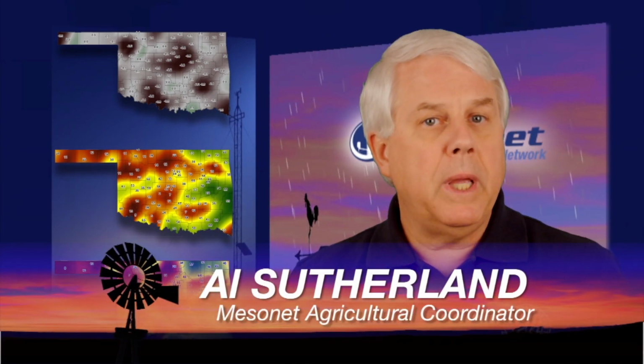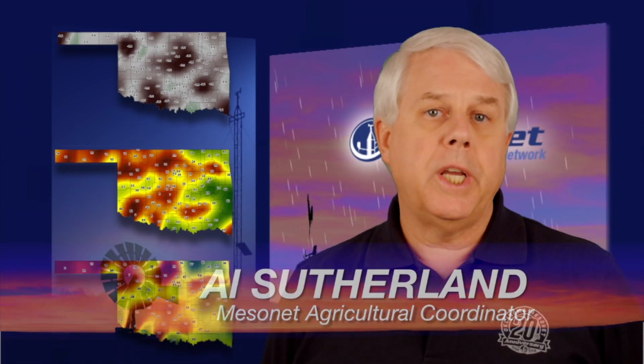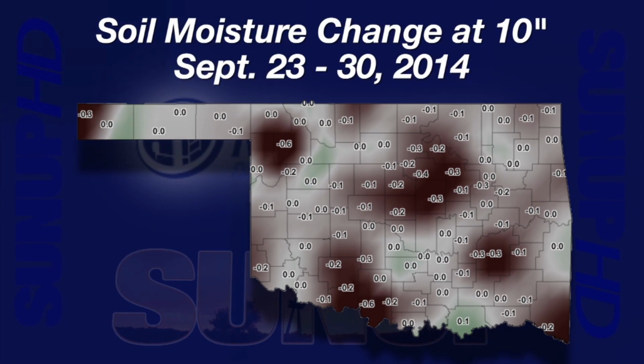With September behind us, we turn our attention to how the lack of rain is impacting soil moisture. A map showing the change in soil moisture at the 10-inch depth during the last week in September had values mostly on the negative side. Negative values mean soils were losing moisture. Woodward and Waurika dropped 0.6 on a scale that is wettest at a value of 1.